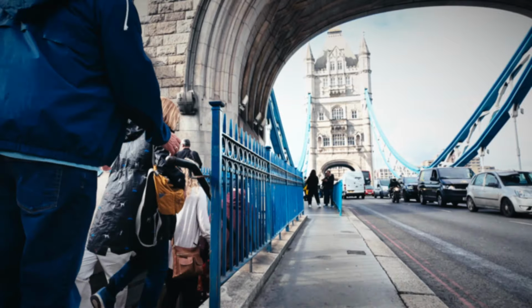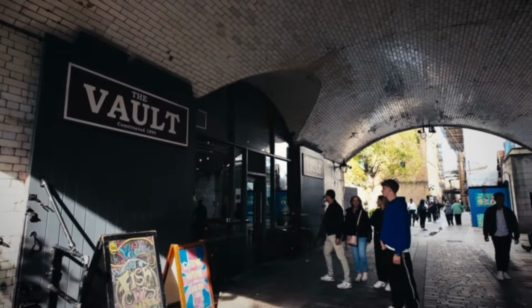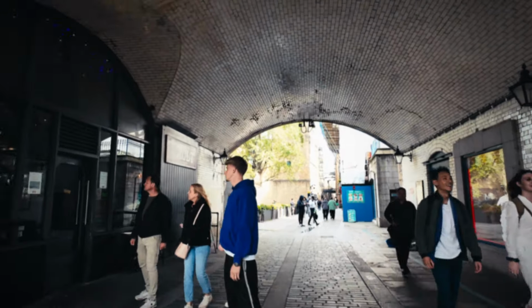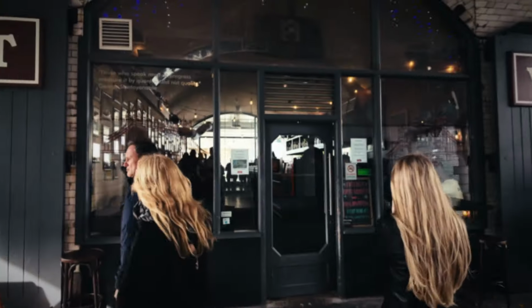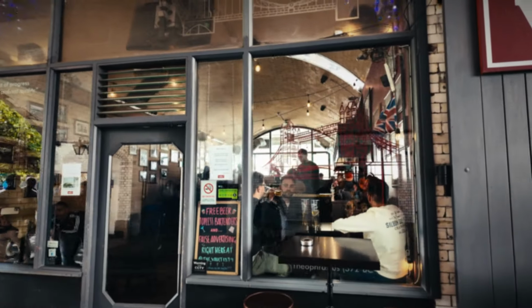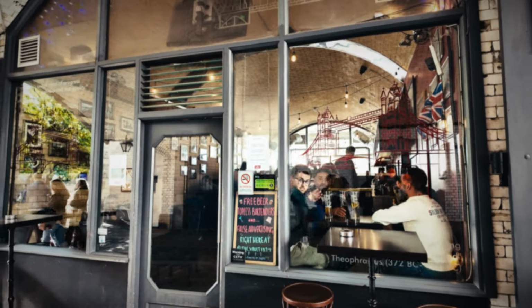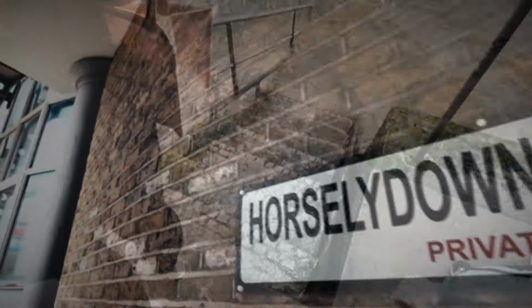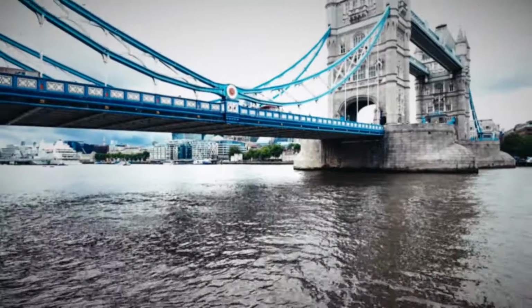Down under the bridge. Here we are. Under the bridge. Now, this is the cafe I was telling you about earlier. It's fantastic because it's a bit packed now, but I sometimes go in there for lunch. If you're walking down here in London, you've got a fantastic view under the river there. Right. Horse down old stairs, and you get this magnificent view on the river here.